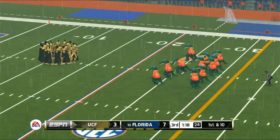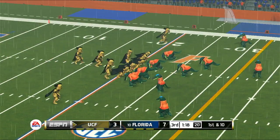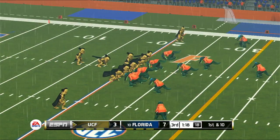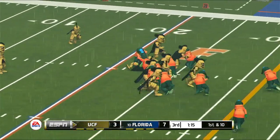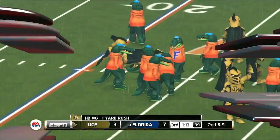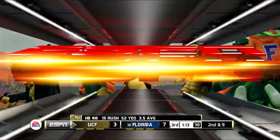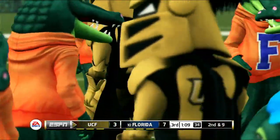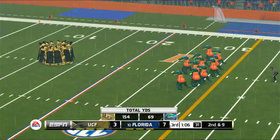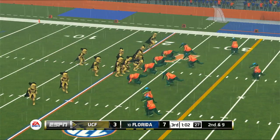This deficit can be easily overcome, sure. But they have to be thinking if they don't get something going on this series, the burden is going to be felt by their defense. And he's tackled right around the 22-yard line. Second and nine coming up here. Ball on the 22.